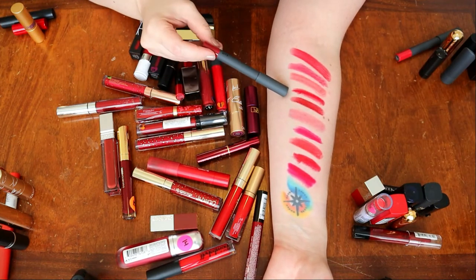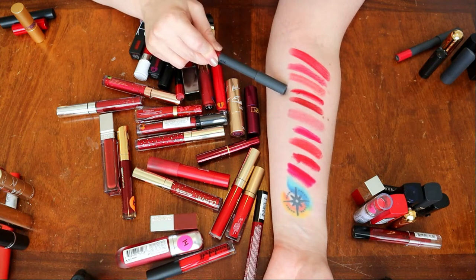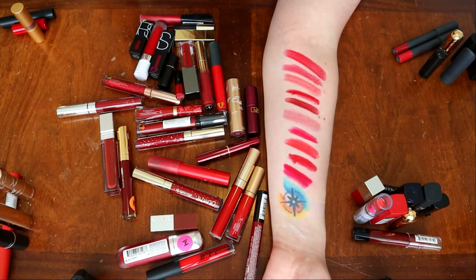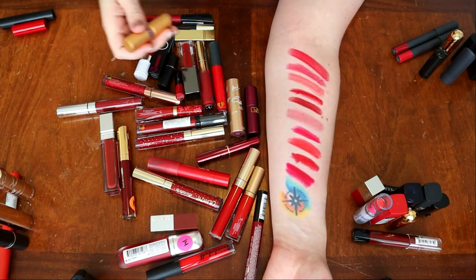This shade right here is also from Bite Beauty. This is from Tannin, which is, I guess, the lip crayon companion to the lipstick that we just looked at. So it's gonna go over my chopping block side as well, because again, I do like the color, but I don't really know anything about it.